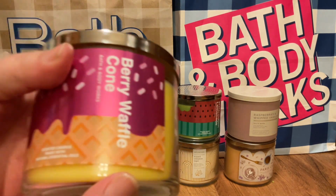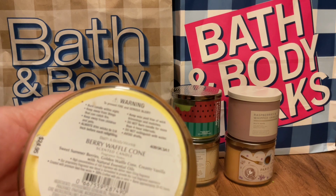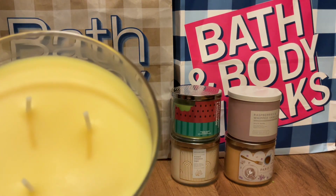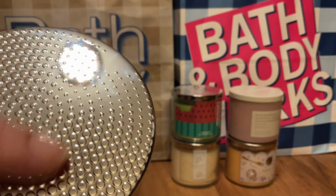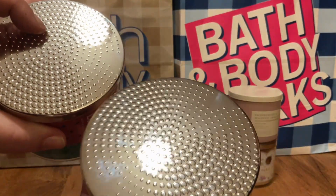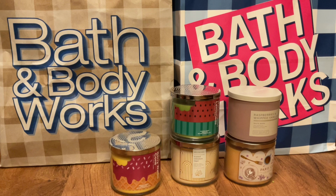I also picked up a berry waffle cone. Scent notes are sweet summer berries, golden waffle cone, and creamy vanilla. Yellow wax, thin wicks. Has the dotted lid, same dots. They get bigger and smaller. So I got two from that collection.